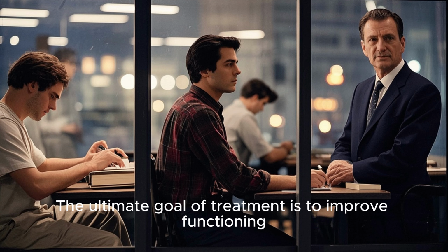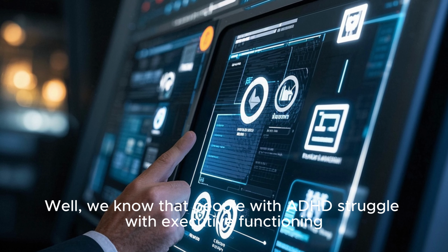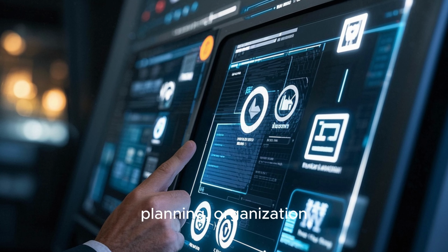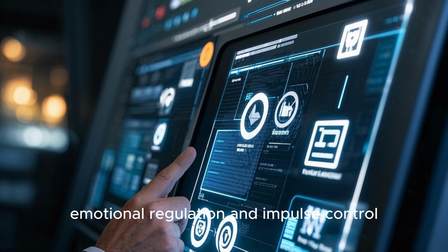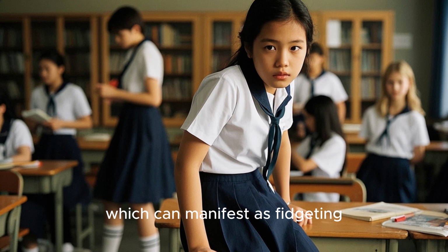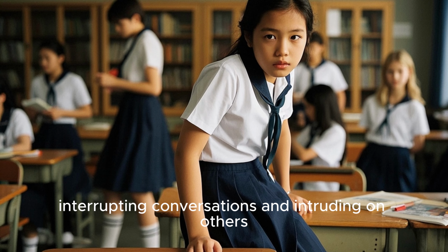The ultimate goal of treatment is to improve functioning. Functioning in what way? Well, we know that people with ADHD struggle with executive functioning, which is made up of things like attention, concentration, planning, organization, self-monitoring, emotional regulation, and impulse control. We also know that people with ADHD struggle with hyperactivity, which can manifest as fidgeting, being unable to stay seated when expected, interrupting conversations, and intruding on others.